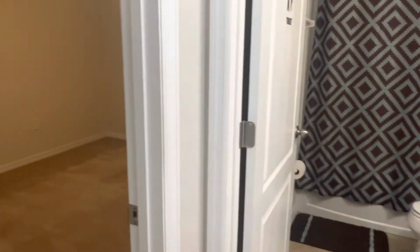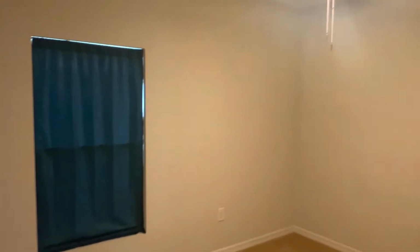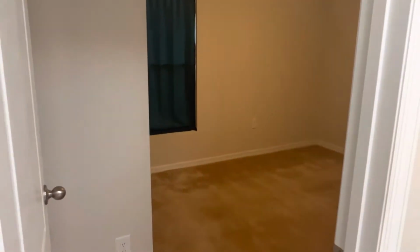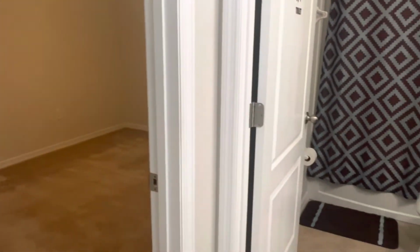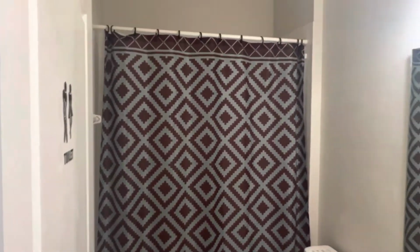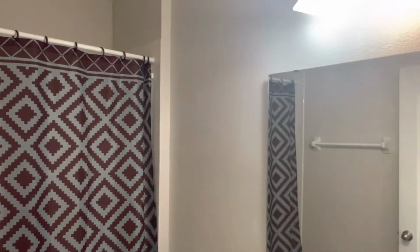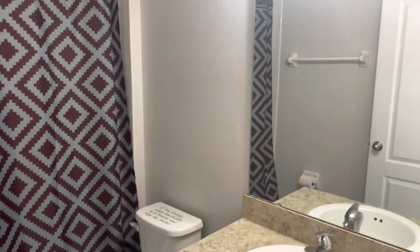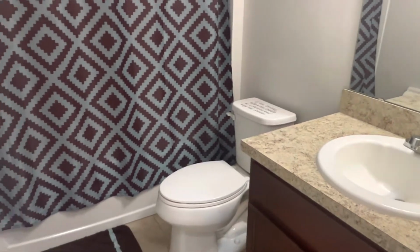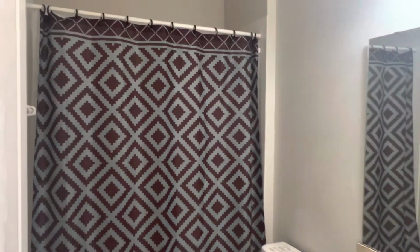We're gonna bypass the bathroom for now to the 3rd bedroom. We're gonna call this the 3rd bedroom, and this is 12 by 10. All the bedrooms have carpet inside, and of course ceramic tile in the dining room and kitchen area. But here's the bathroom here. It's also tile in the bathroom, 1 sink and toilet. Pretty standard size bathroom.